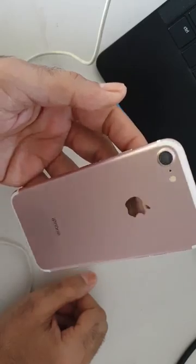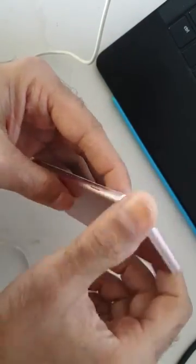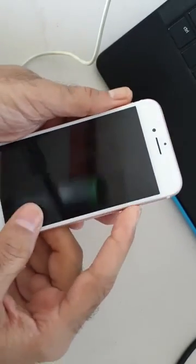You can see the condition. No damages, just general use marks. And turn it on.